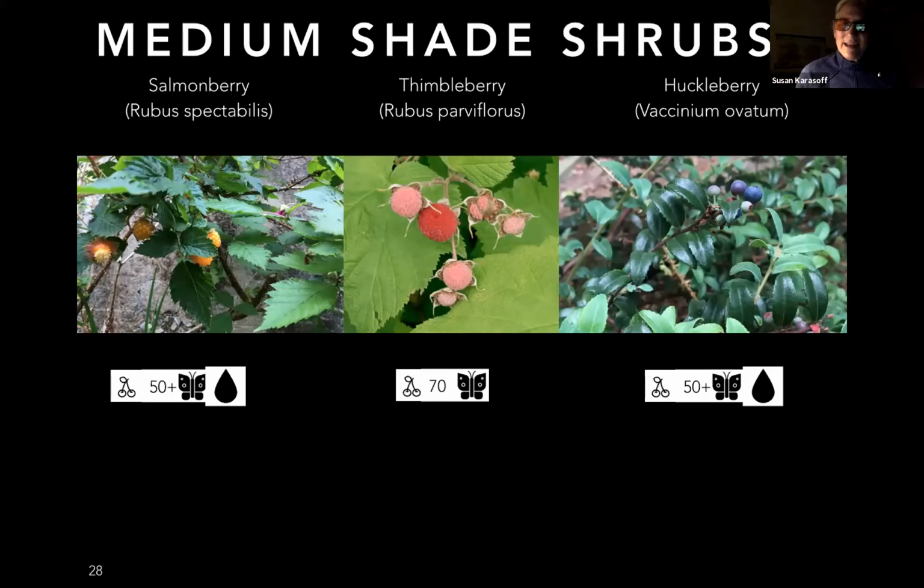I had it in quite a bit of shade and it would flower with a brilliant pink flower, but it wouldn't fruit. And it finally got tall enough that a few leaves got a little bit of sun and then it fruited. Like, oh, okay, I get it, because it was certainly getting plenty of water.